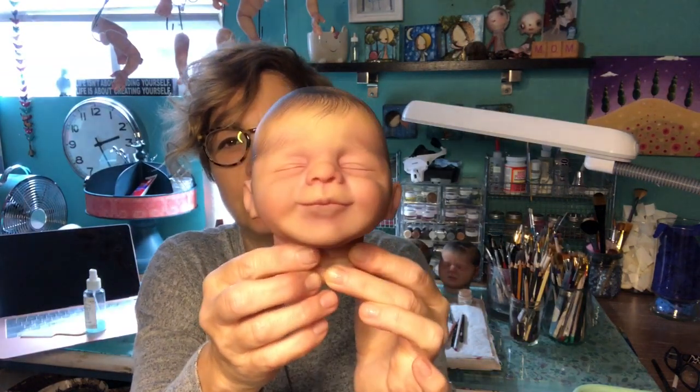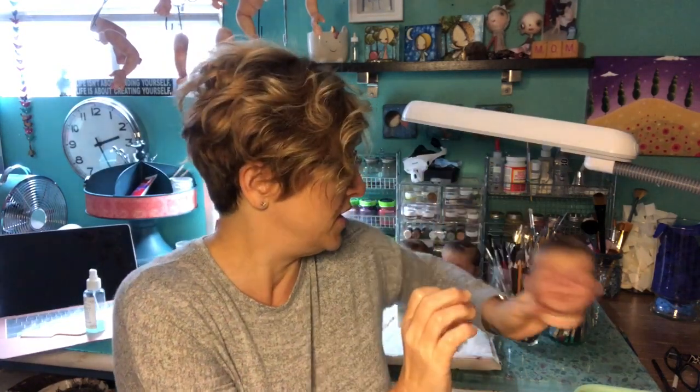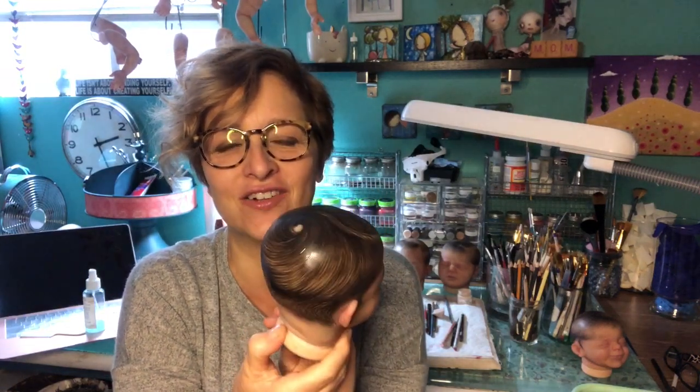He's got this cute little smile, and I just finished painting his hair. Got a little varnish on, so he's gonna go into the oven in a minute with all of his parts and pieces. And I'm also working on Little Bean. Oh, no eyeballs. She doesn't have her eyes in yet, so she's got that kind of far away look. I don't know. I haven't decided what color eyes to put in.